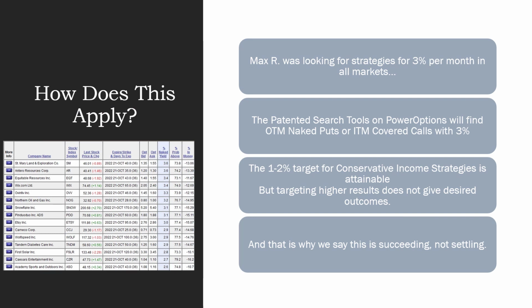Well, how does this all apply, though? Max was looking for strategies for 3% per month consistently in all market conditions. Yes, the patented search tools at PowerOptions will find out-of-the-money naked puts or in-the-money covered calls with the 3% return. But the 1 to 2% target for conservative income strategies was attainable. But we saw that targeting higher results, having less probability, less range out of the money to get the desired return, did not typically result in the desired outcomes. And this is why we say that the 1 to 2% target range for conservative income strategies is succeeding.